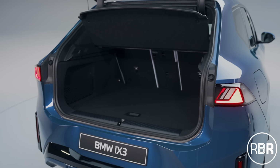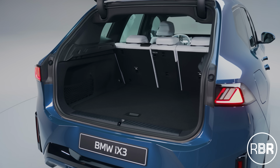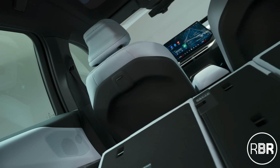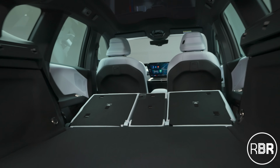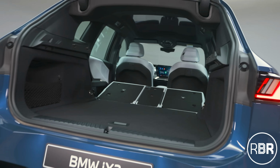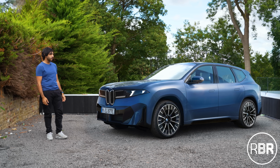And the iX3 comes in at 520 litres, which is a modest 50 litres less than today's ICE X3, but fold your seats, and the iX3 actually has more, with 1,750 versus 1,700, which of course you would expect given the fact that the car is that much bigger. So we were all expecting this, but what do we actually think of it?